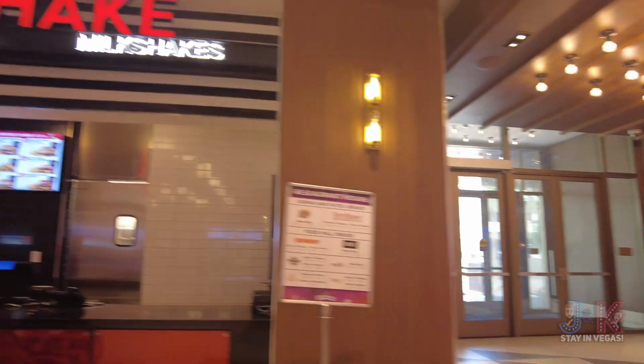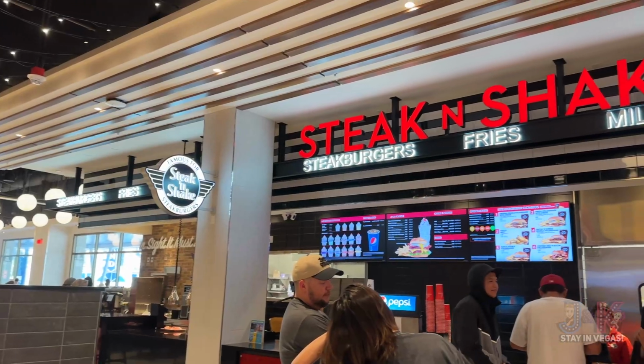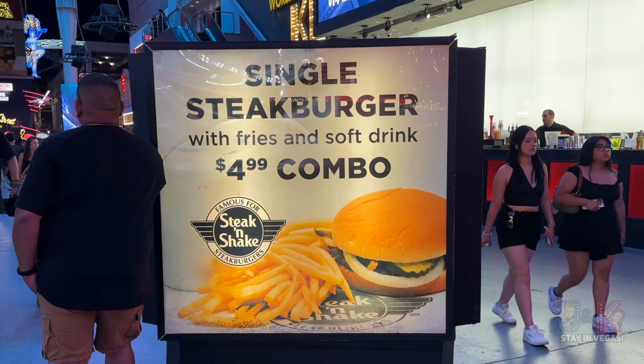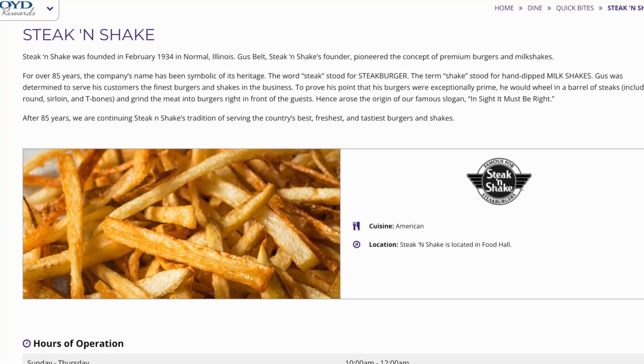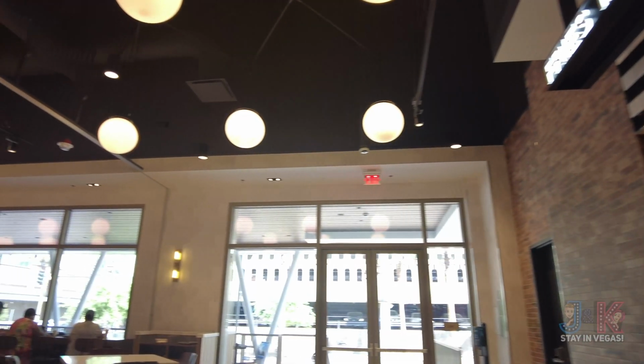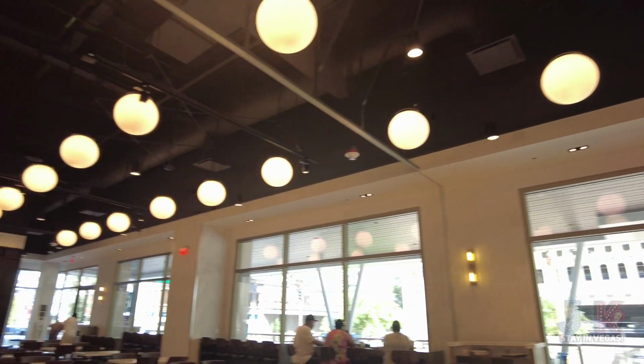First up is Steak and Shake. Steak and Shake right behind me. They have a $4.99 combo for a hamburger, fries, and a soft drink. All for $4.99. Now granted, the hamburger is kind of like a McDonald's hamburger, but hey, some of those late night grabs, you know, looks like a lot of people are enjoying that too. So check out Steak and Shake here at the new food hall at the Fremont Hotel and Casino. So this food hall is new as of about 6 months ago.